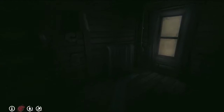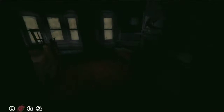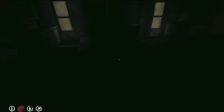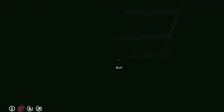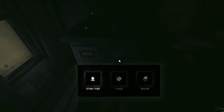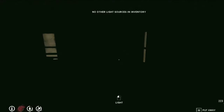And down this way. Kitchen's over here. Oops, that's not the kitchen. Now, if anybody spots that lantern, that could be handy. Well, dagnabbit. We have one stick. That ain't gonna work. One stick. We need some fuel. We're gonna have to light a match or a torch. Match.